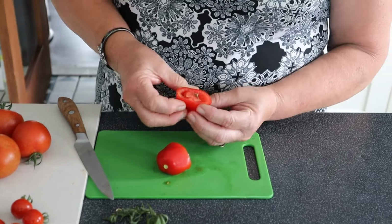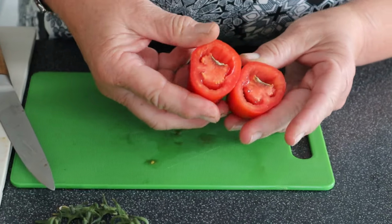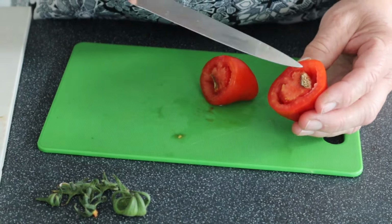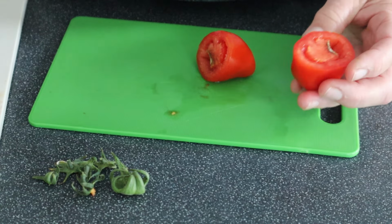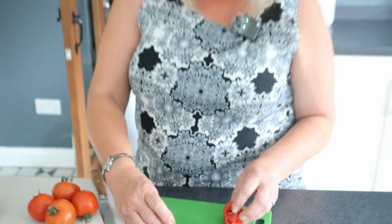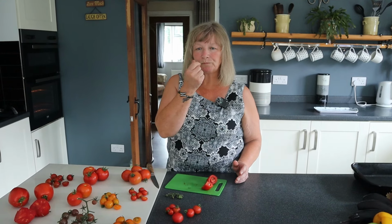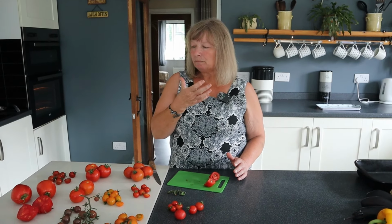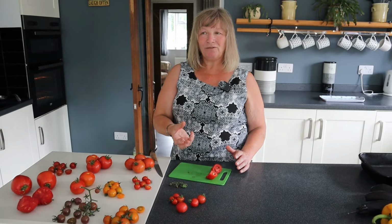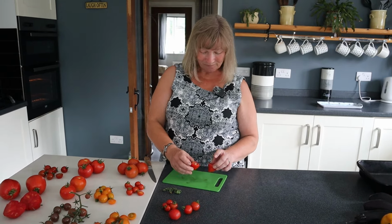Now there's a little bit of, I don't know whether you can see that, but there's seeds that haven't formed quite properly inside. You can just see the seeds there. Haven't quite formed, but it's still edible. It's perfectly edible. Let's try a little bit. That's got a much stronger tomato flavour. Definitely more suitable for cooking, I would say.